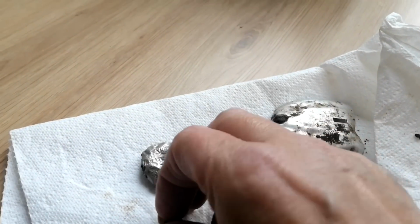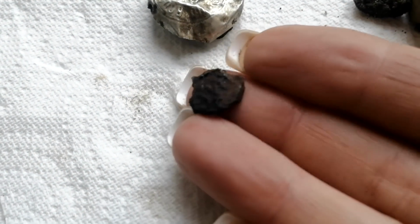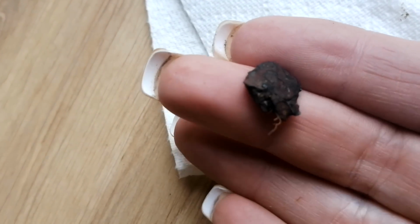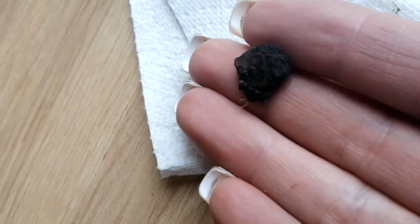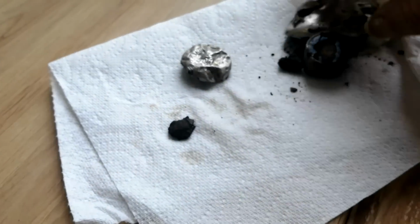And then I found this little thing. I don't know if you can see. Can you see any details on there? And Tony did find something very similar once, which turned out to be a little Roman coin, because we did actually find more of a picture, but we think this has got some writing.